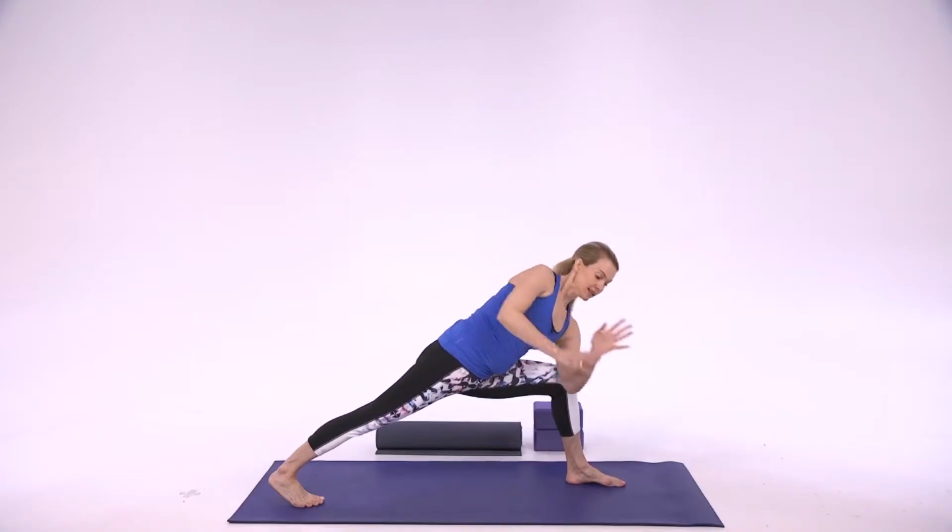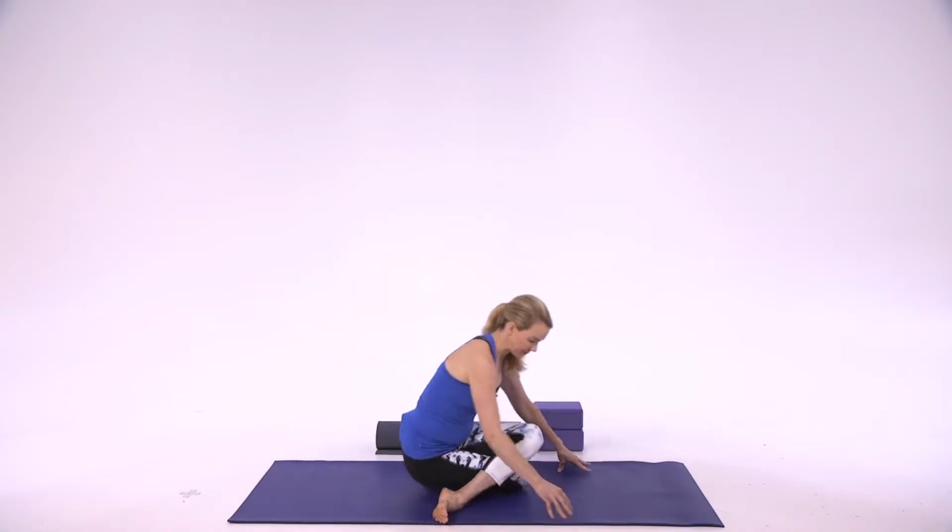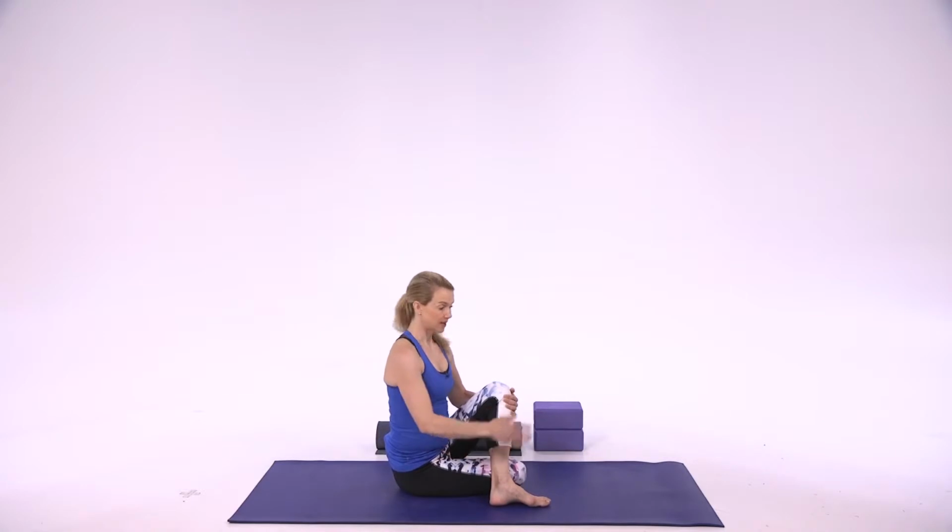It's the same idea in a seated spinal twist. If my teacher said to twist, instead of twisting across the midline, I would just twist to the open side. So for every twist, remember to just stay to the open side.